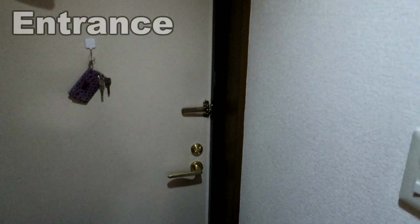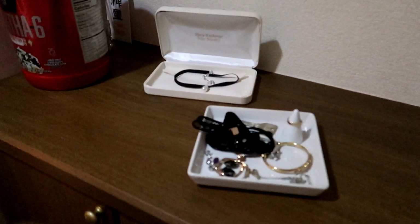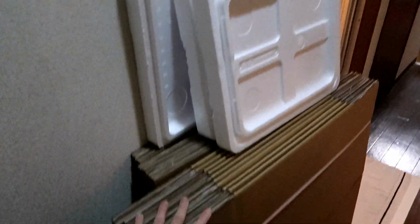So this is the entrance, we call it Genkan. So I have my shoes here. These are my casual shoes and these are more fancy ones, I would say. And I have a garbage corner here because I don't have much place to put my garbage, you know. And I have my accessories here so that I can just pick up and go. Well, since I'm moving, I have a lot of stuff like this.